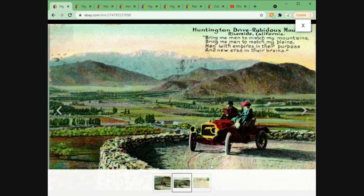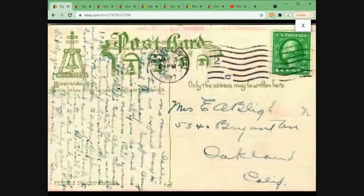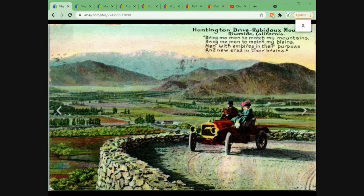I don't know. Anyways, it's a car. Car turning the corner. Car turning the corner on Huntington Drive in the Rubidoux Mountains. Anyways, $6.95 plus postage.